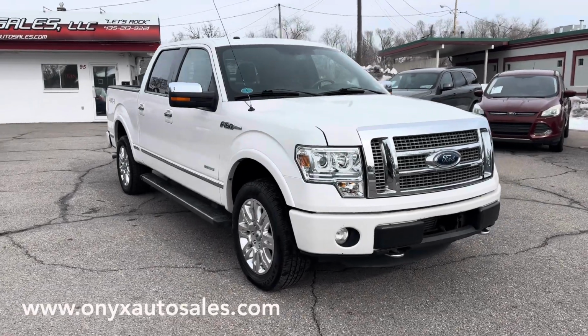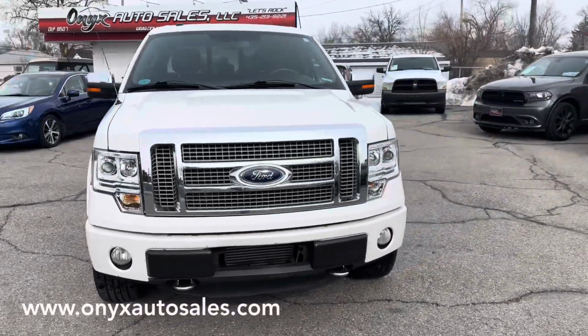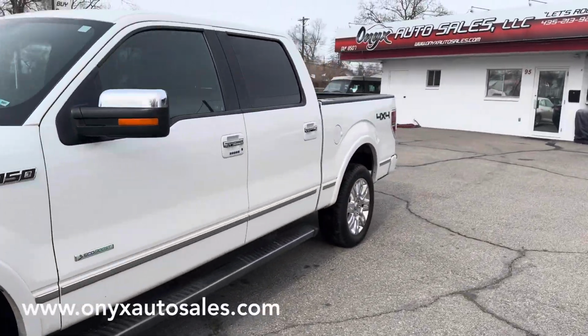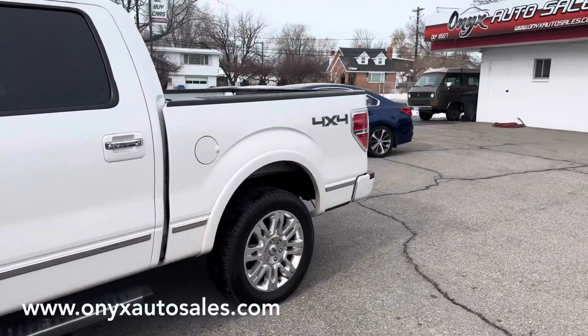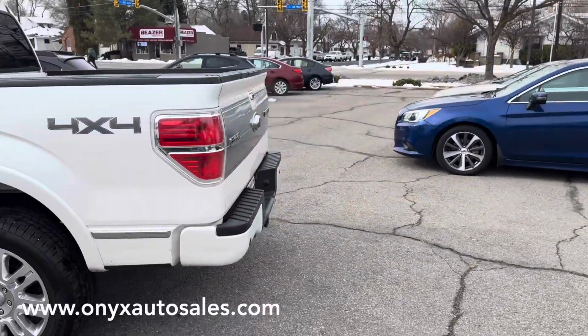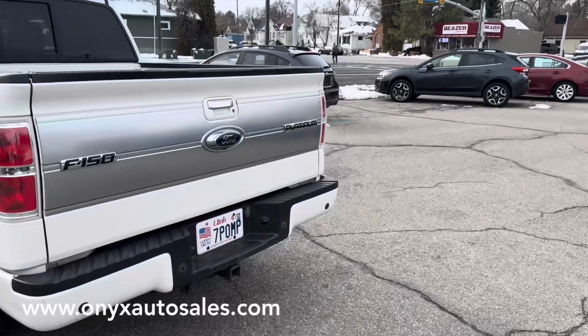This is a 2013 Ford F-150 SuperCrew cab with EcoBoost 6 cylinders, twin turbo, 3.5 liters. The bed is a 6.5 foot bed. It does have a rebuilt title. It can tow up to 11,300 pounds.